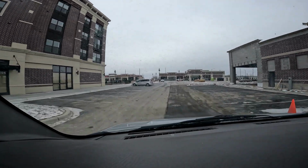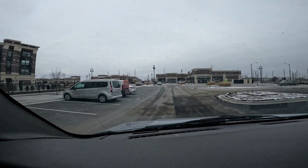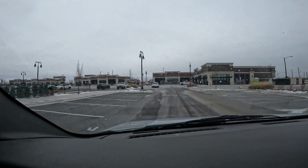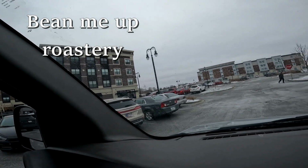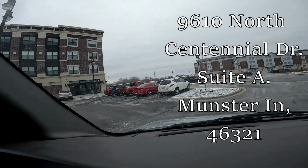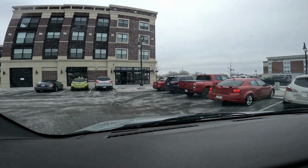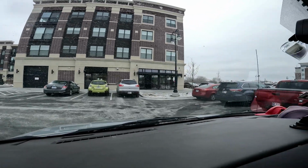All right, we're driving around through. I didn't even know all these businesses were back here. We are currently looking for Bean Me Up Roastery. Yeah, 9610. Awesome families of support. 9610 Bean Me Up Roastery. Look at it, it is jam packed already. Here we are. Bean Me Up Roastery, 9610. Let's go in and check it out, man.